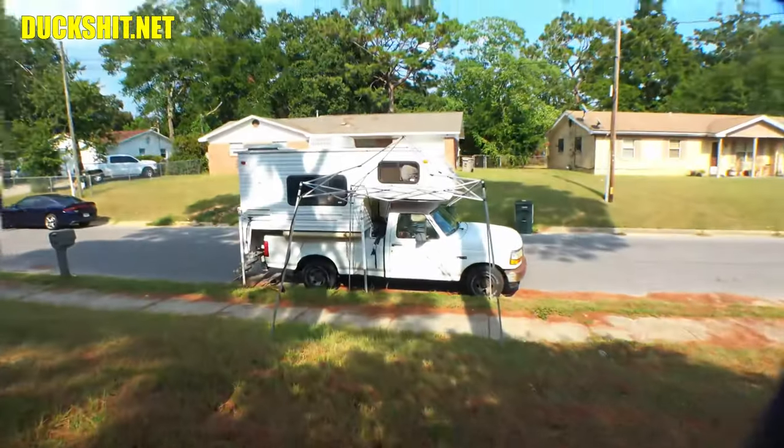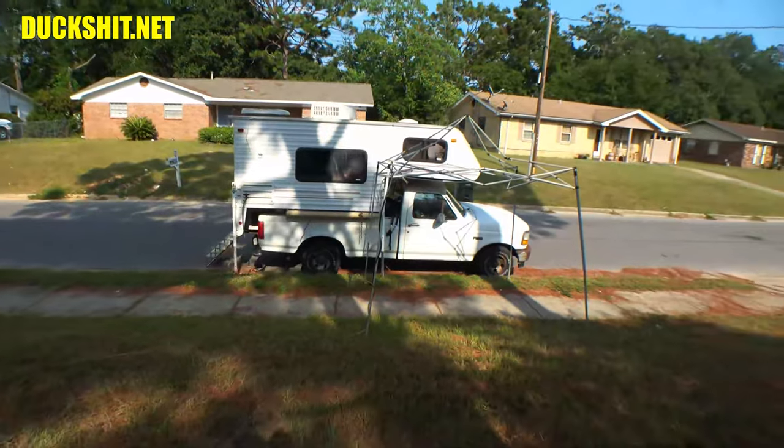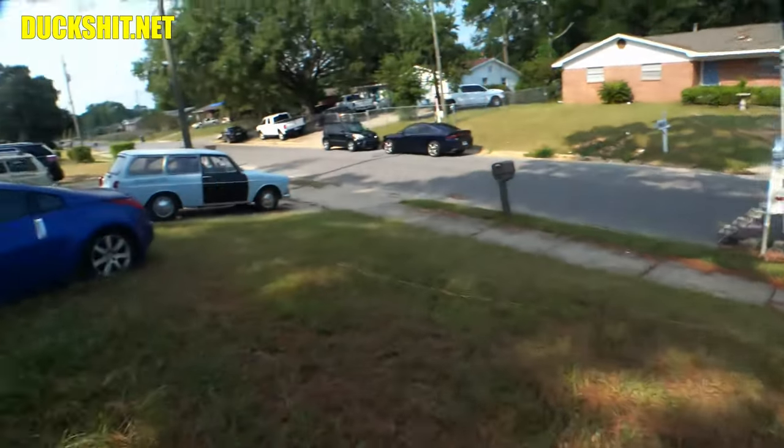That happens to be Rob's truck right now. He's moving, so he's moving around with his camper for a little bit until he finds a place he wants to go. So he's camping out a week here and a week there, and this week he's here.